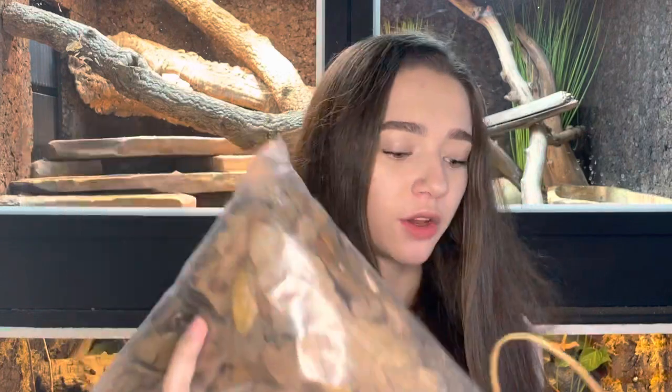Next from the hidden path, I got a bag of leaves. I got leaf litter because you always need leaf litter. And this bag is like packed with it, which is nice because sometimes when you buy leaf litter, there's like 3 leaves in it. You know, when you get like a bag of Lay's chips and it's 90% air, that happens a lot with leaf litter. So it's really relieving to see bags that are actually stuffed full. Hence why I bought it.